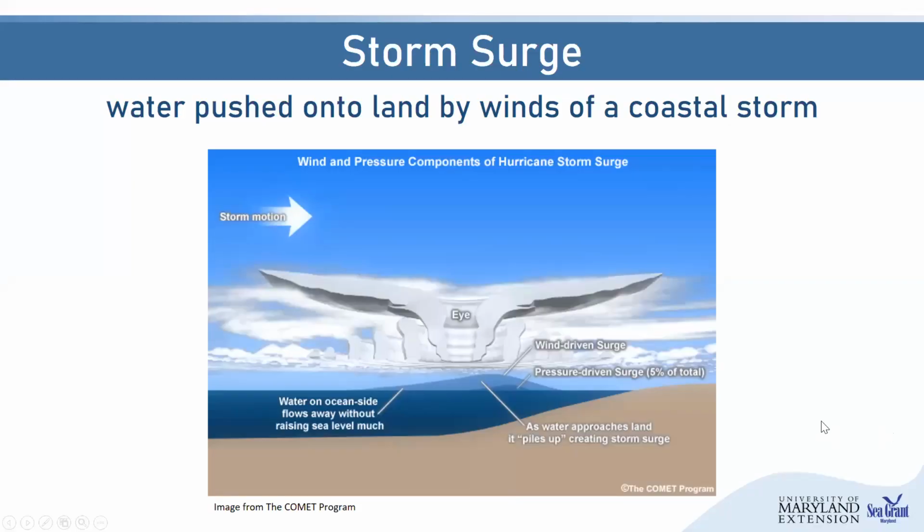In addition to flooding from rain, hurricanes and other coastal storms can also cause flooding through something called storm surge, which is when water is actually pushed onto the land by the cyclonic winds of a coastal storm. If you think about the images you see sometimes of hurricanes with that spiral pattern, that's called a cyclone. Those winds that cause the cyclone to form can also push water onto the land. And this is what can cause some of the greatest threats to life and property during a hurricane.